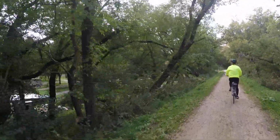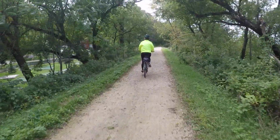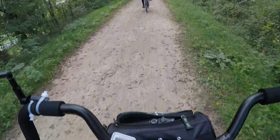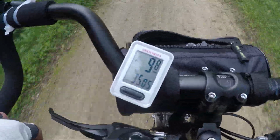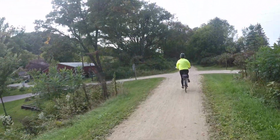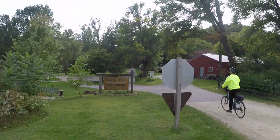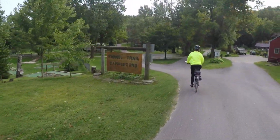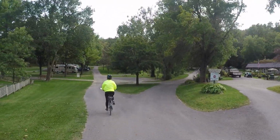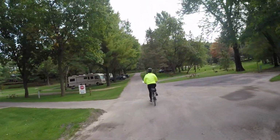There's the Tunnel Trail Campground as we roll in. A little over 35 miles. By stopping right after the tunnel, we probably cut off about 13 or so miles. It would have been close to a 50-mile ride had we gone the whole way to Camp Douglas, and we decided to forego that, knowing we had 2 more days of riding.